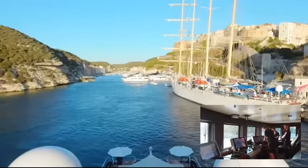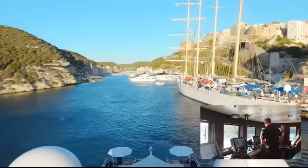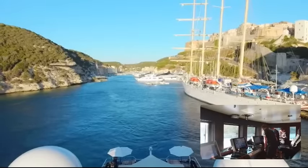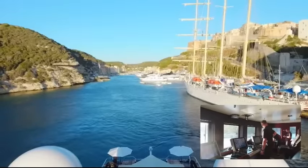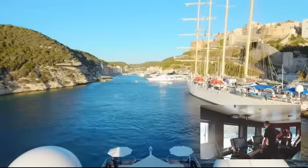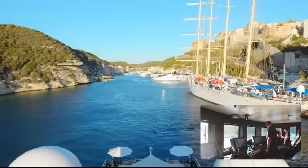There we go. So let's see now. I don't know if you guys can see that, but we're just sitting there nicely. Got the Star Clipper off to our port side. You want to take it over again? Yeah. So we're just in a holding pattern right now. Hear the radio chattering. I think that last boat that was just in front of us, the Aldonza, I think her name was, is just docking, and then once she's clear, we'll come in.